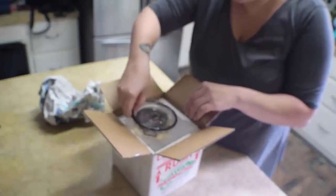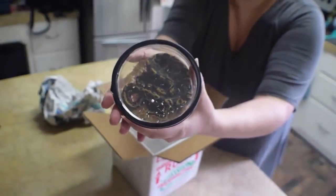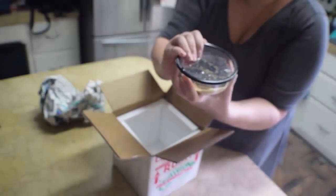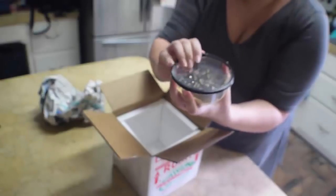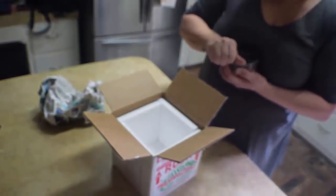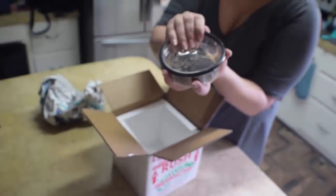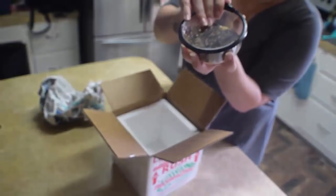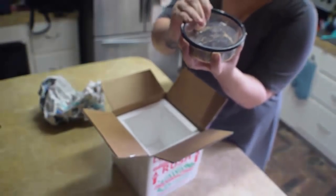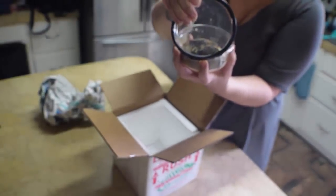He's so cute! So this is a GHI ball python. I would say that he's in the ballpark of about a month old, and he's been exquisitely cared for. And of course, like, this Tupperware container, he is not going to escape from. This is the first time I've ever seen one like this. Alright.